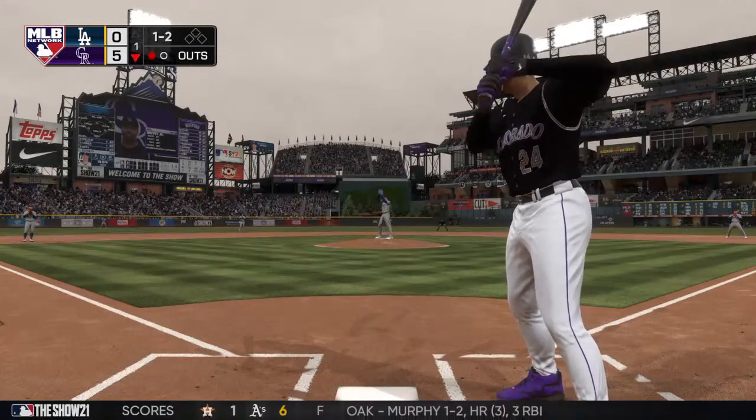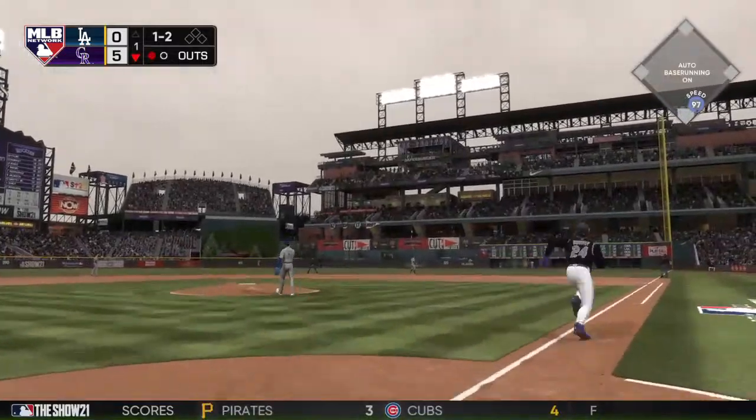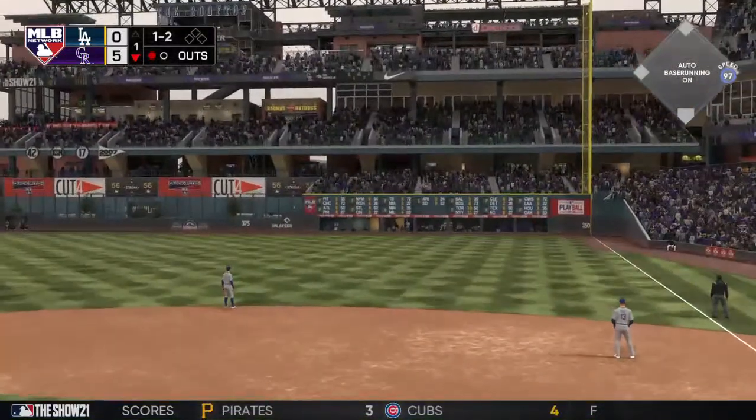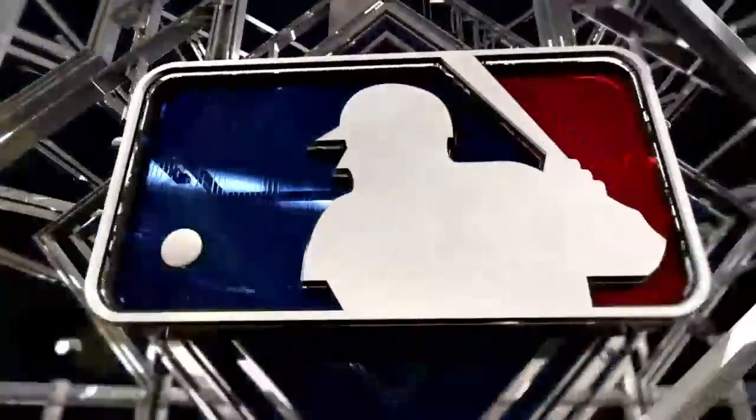Here's another 1-2. Swing and a drive. This one's deep to right. And it's gone as they add still another.